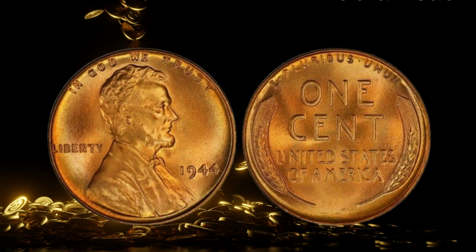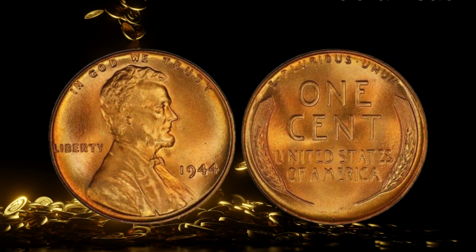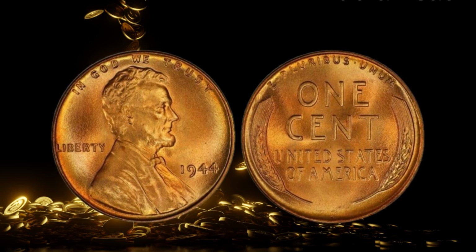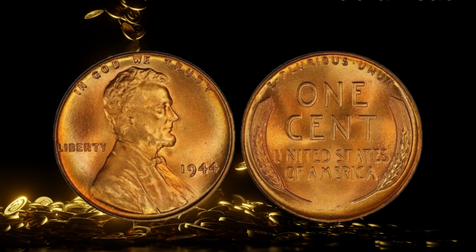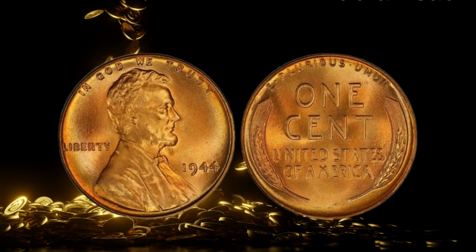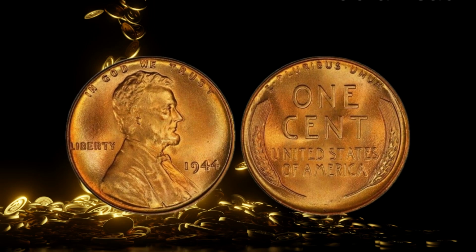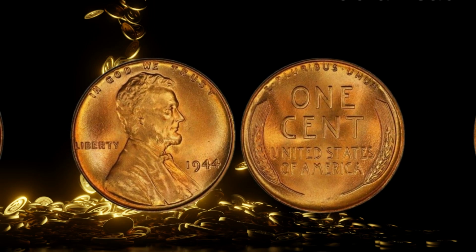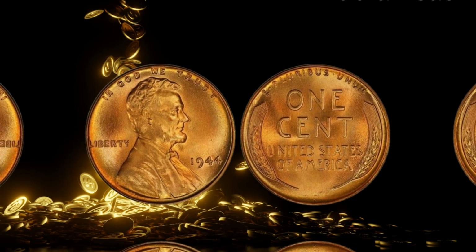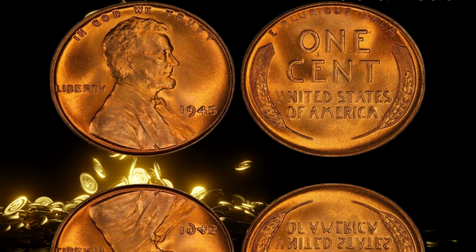Don't let that happen to you, because while some people dream of financial freedom, others are out there making it a reality, simply by paying attention to the coins they already own. The question is, will you be one of them? Or will you let fortune pass you by unnoticed? If you're serious about discovering the hidden value in your pocket change, stay tuned. The next piece of information could be the difference between finding a fortune and missing out forever. So, keep watching, because your path to unimaginable wealth might be just one penny away. It could change your life forever.